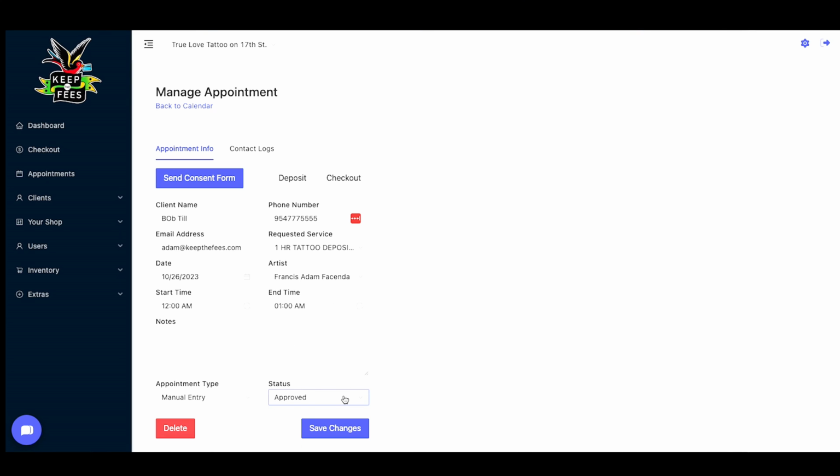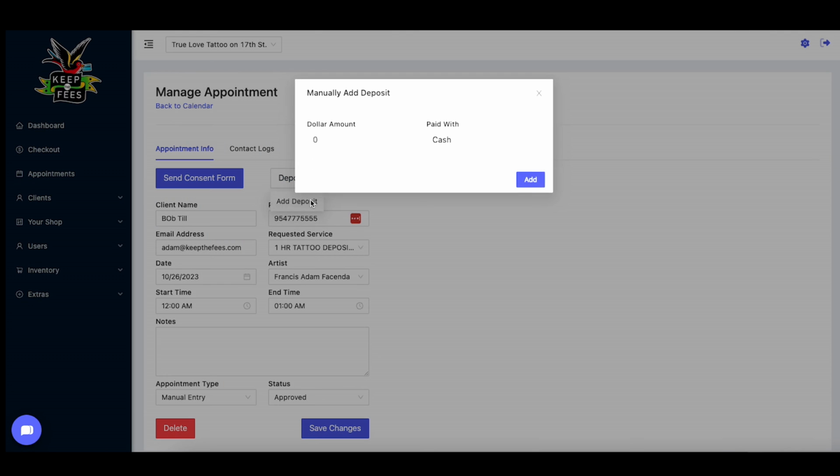With our system, you can see if the client has filled out a release form, been approved for a tattoo session, if the client has paid a deposit or finished paying for their sessions, and most importantly, if they've received an aftercare form. With our system, it gets sent out automatically.